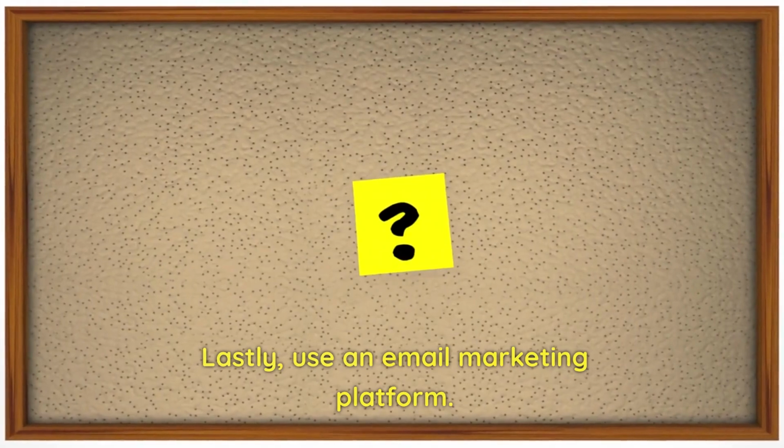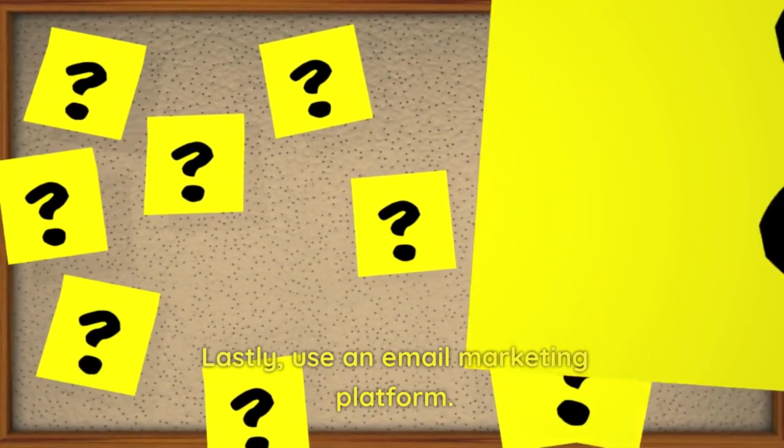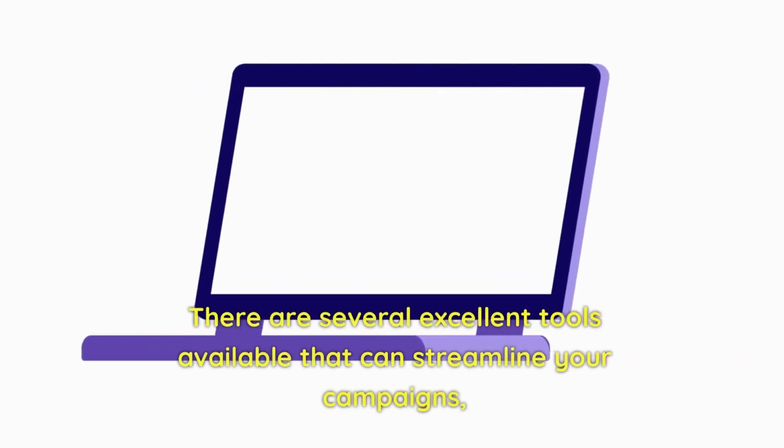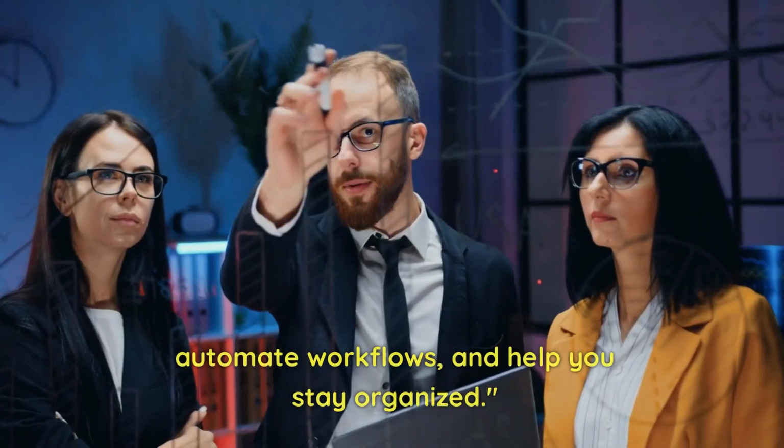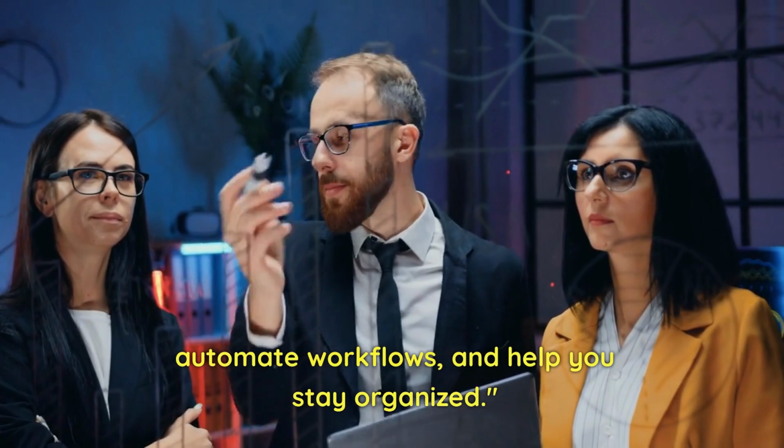Lastly, use an email marketing platform. There are several excellent tools available that can streamline your campaigns, automate workflows, and help you stay organized.